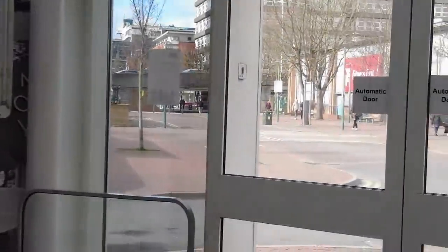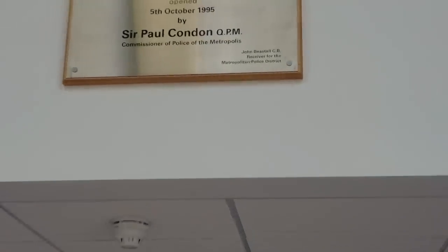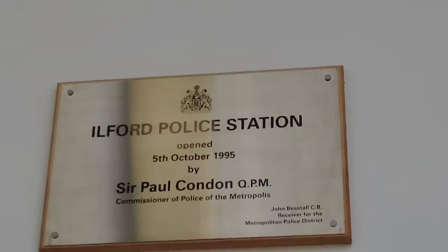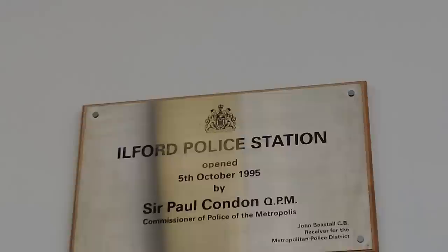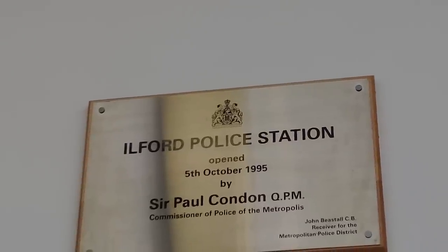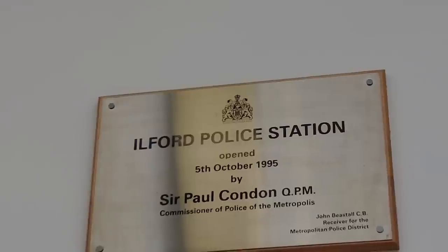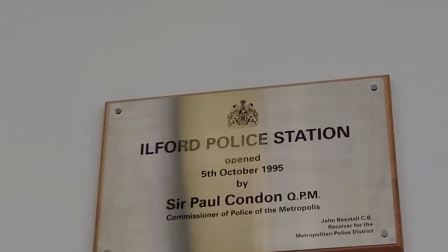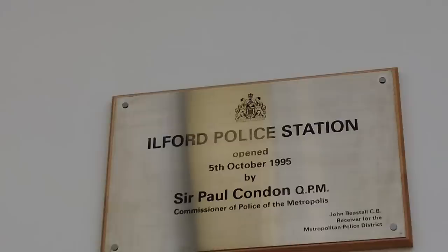There's actually nothing in here about the major crime. So, Ilford Police Station. Just zoom in on that sign. It was opened on the 5th of October 1995 by Sir Paul Condon. Is that how you spell his name? Surely it's got an M on the end, isn't it? He was the commissioner for the police at the time.